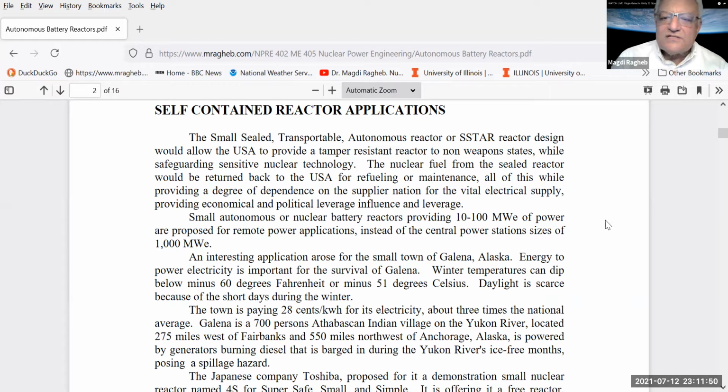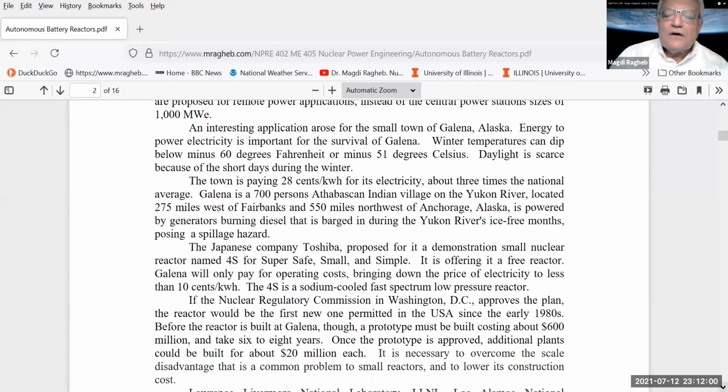One interesting application is a city in Alaska called Galena. And that is a city that is very far north, and electrical power is necessary for the survival of that city. Their winter temperatures can dip to minus 60 degrees Fahrenheit or minus 51 degrees Celsius, and daylight is scarce because of the short days during the winter. Now, that town is paying 28 cents per kilowatt hour for its electricity. If you look at your electricity bill here, you pay probably 6 cents per kilowatt hour. So it's a very expensive electricity. It is 3 to 4 times the national average.